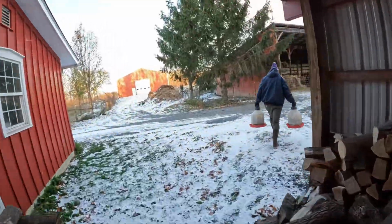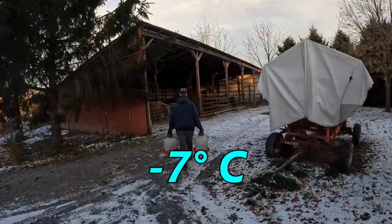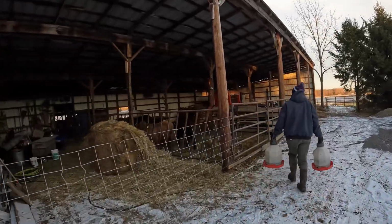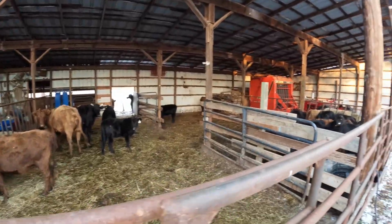It's time for morning chores. I thought I'd take you with me. It's about 20 degrees this morning. It's been chilly lately. Morning, cows. How are you guys doing?